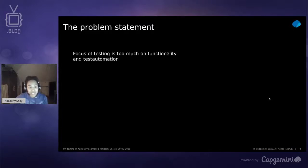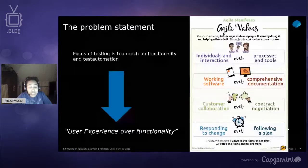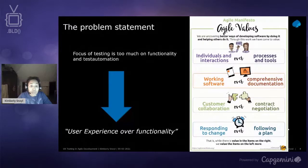But I think actually the focus is too much on these things, because testing is not only functionality and test automation. And I want to steal a little bit from the Agile Manifesto. Not what they have here, individuals over processes, etc. But I want to state user experience over functionality, because you can have good working functionality. It can work like a charm, but when a user uses your website, it may be confusing and they don't understand how to use your website, and it may take many steps to finally reach their goals, while it could have been made simpler if you take the user into account.